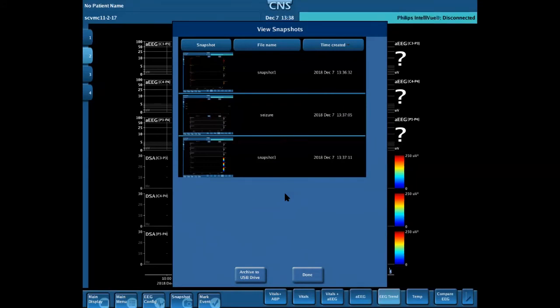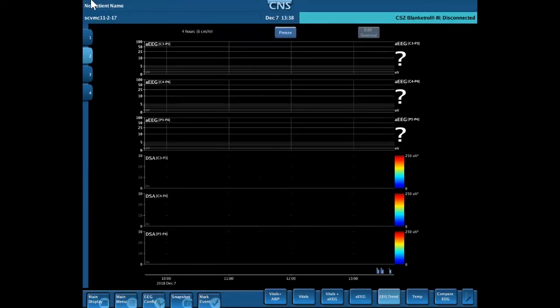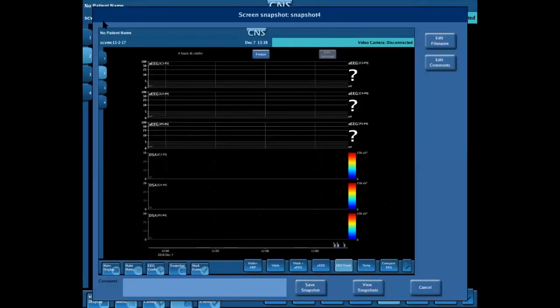Now, one thing that we need to be exquisitely aware of is the fact that it is capturing the entire screen, and that includes a patient name if the name has been entered at the time of admission. Up at the tippy top of the screen, right now it says no patient name, but if there's a patient name up there and that's been captured on the screenshot, just be very, very careful that you're not offloading that and carrying around data that has patient identified information on it.